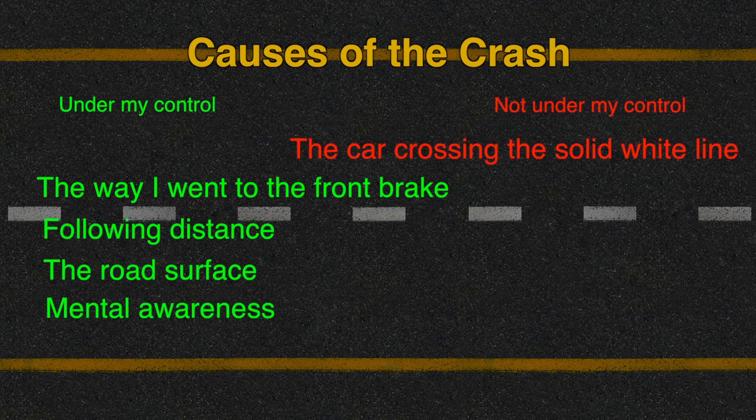I'm convinced as riders that if we eliminate all of those distractions that are under our control, we're going to put ourselves in a much better position to avoid an accident. Because there will be things on the road that are not under your control. There will be a car that pulls out in front of you. There will be a car that doesn't see you at an intersection. But if you eliminate all of the other things that are under your control, you're going to be in a much better position to avoid the accident in the first place.